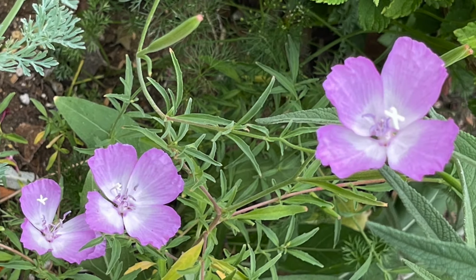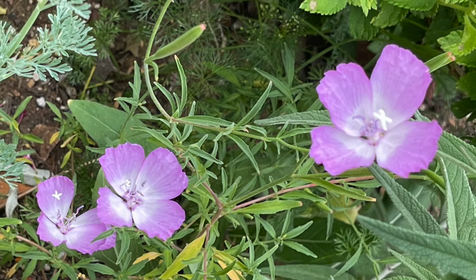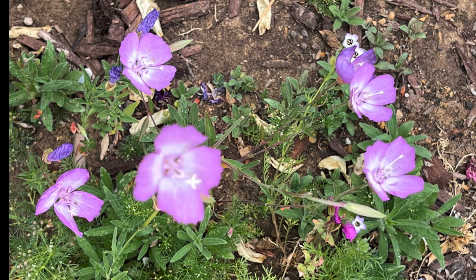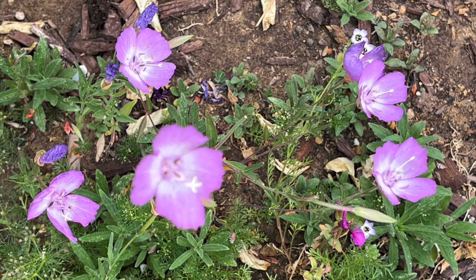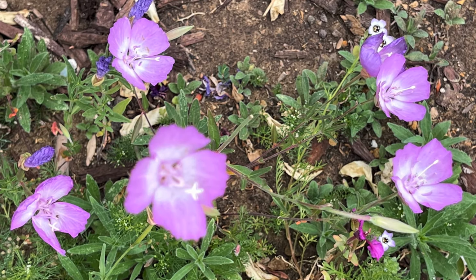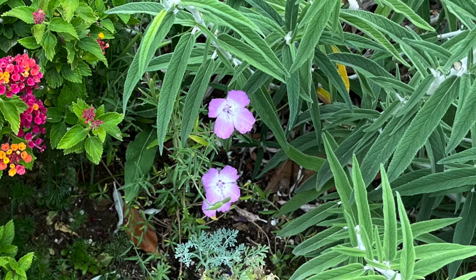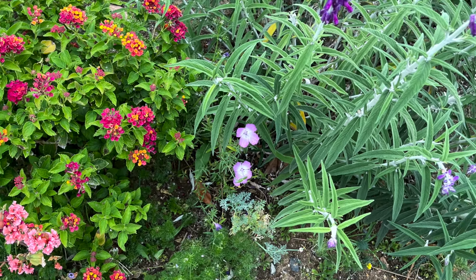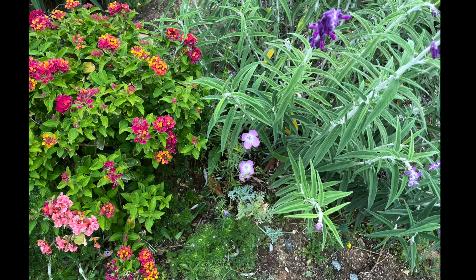I have classified this as pink, but the color is tricky on this one. Frequently in the garden it looks pink, but in my photos it looks more lavender. So let's say it's right in the middle of pink and lavender. Maybe lilac? Here are some farewell to spring surrounded by Mexican bush sage, lantana, and elegant clarkia.